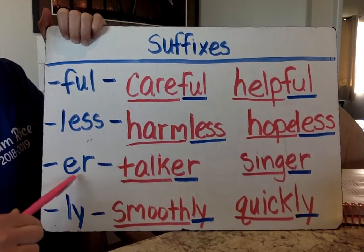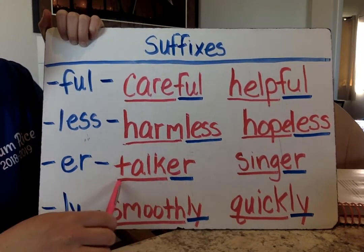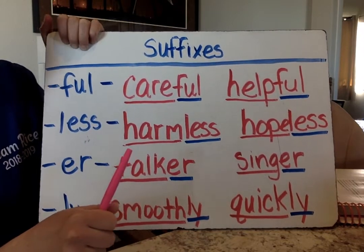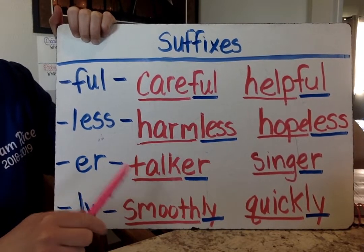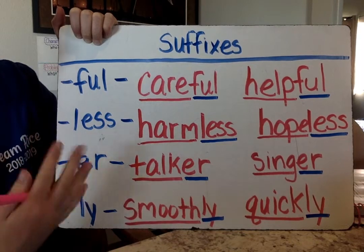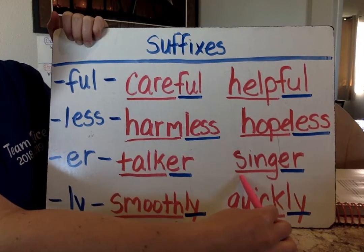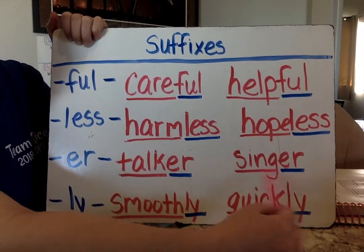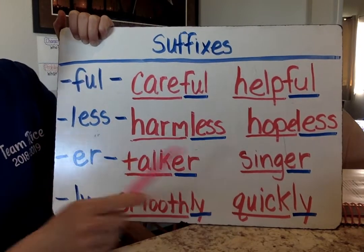Then we have another suffix, er. So here's your root word, talk, plus er equals talker. That toddler is quite the talker, meaning they are full of talk. They're just going to keep talking. I don't want to say a profession, but for instance, let's look at this one. This is a little easier one to explain. You have sing, plus your suffix, equals singer, the act of singing. They are a singer. That is what they do. So that one's a little easier to explain.